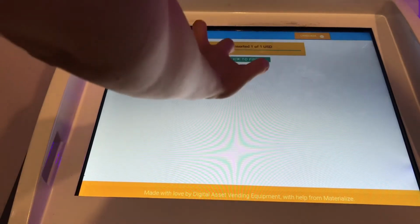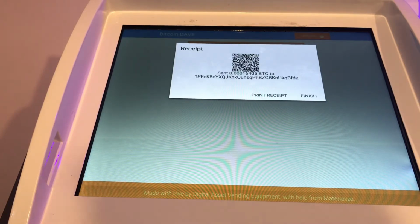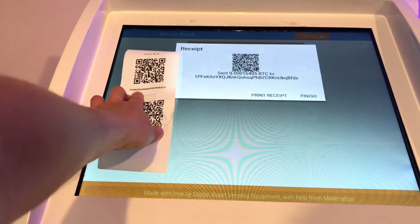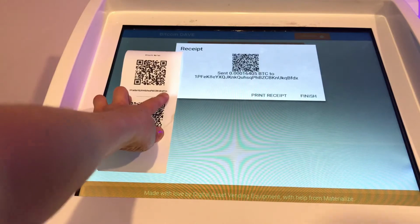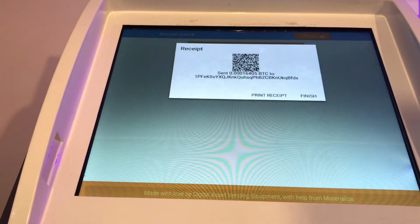All right, accepted, finish, and it's sent. So $1 equals 0.00016405, a fraction of a Bitcoin, to my address. And let's see if that matches up. 1PF EK, and then it ends with DX. How cool is that? So now I have $1 of Bitcoin on my address, and then I can finish.